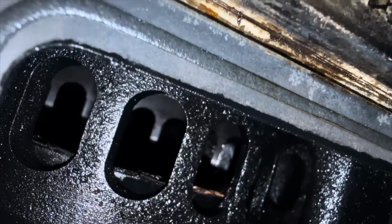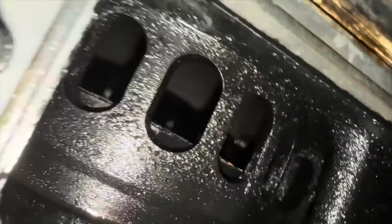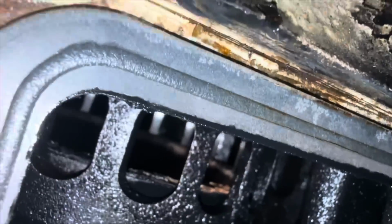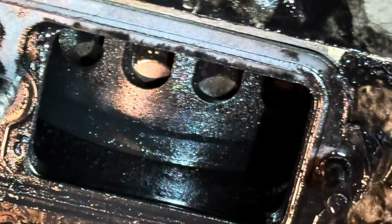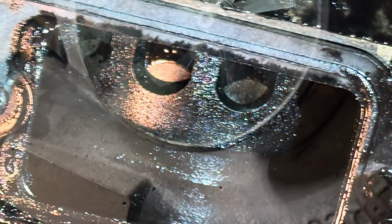So here I got the piston down far enough where we can see the top of the piston, kind of see the firing pattern on it, and then if you look inside there, you can see the liner walls. They don't look horrible, but they don't look that great. This engine was rebuilt in 1991, so back in the 1900s. It's been a long time since it's been rebuilt.